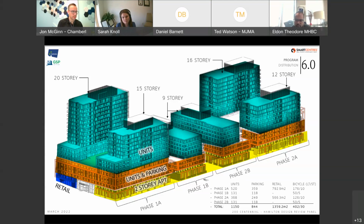The renderings are generated from the plans. Everything's drawn in 3D, so I'm guessing it's a graphical issue. All of the plans do reflect, or should reflect, the renderings.